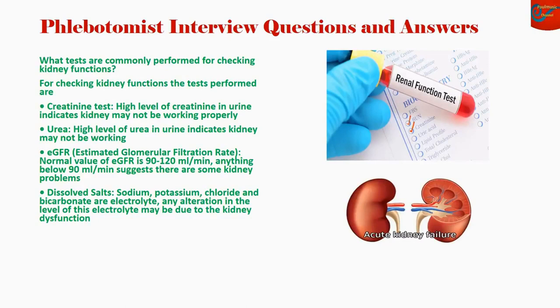12. What tests are commonly performed for checking kidney functions? For checking kidney functions, the tests performed are the creatinine test. A high level of creatinine in urine indicates the kidney may not be working properly. Urea: a high level of urea in urine indicates the kidney may not be working properly.